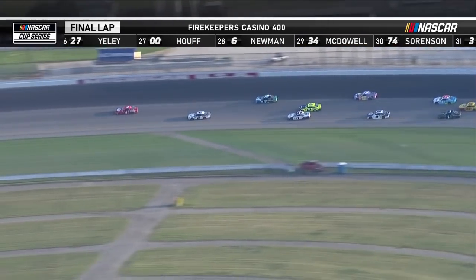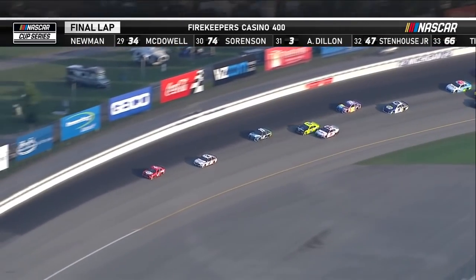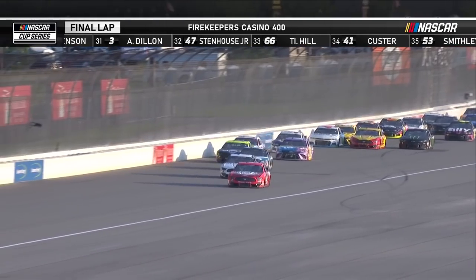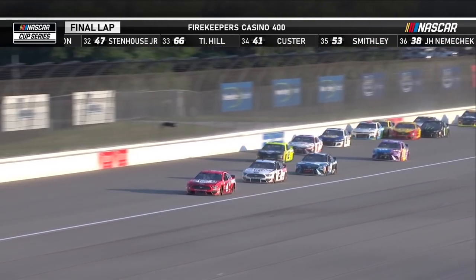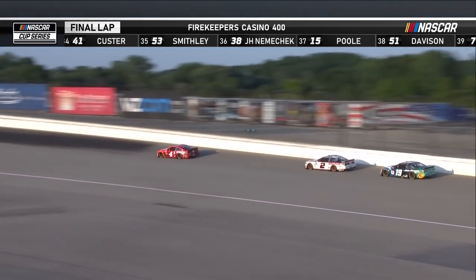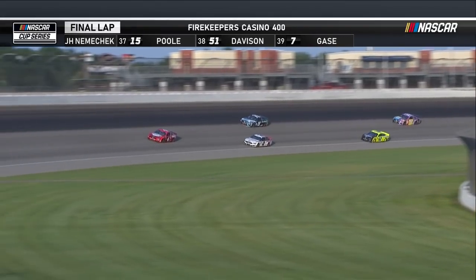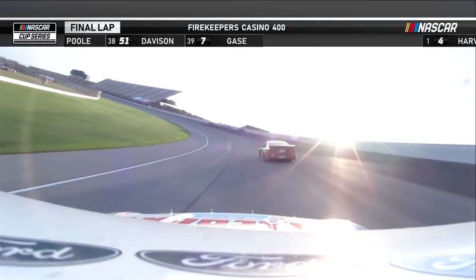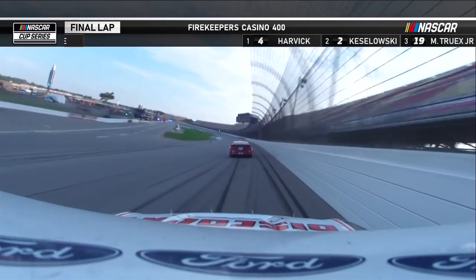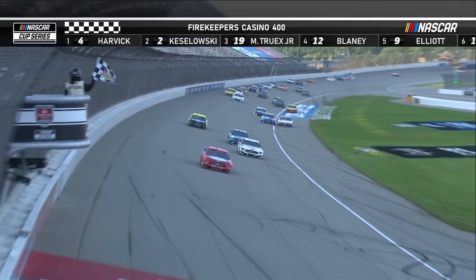4, 5, 6. Harvick trying to hold off Brad Keselowski. Can Keselowski be the first ever Michigan-born driver to win here in Michigan? He won a week ago at New Hampshire. His 3rd win of the season. Now doing everything he can to catch up to the 4 of Harvick. Harvick has been dominant 2 of the last 3 races. He's going to make it 3 out of 4. Harvick's going to win again at Michigan. And that'll do it.